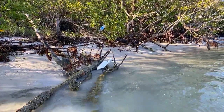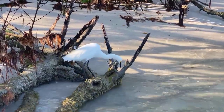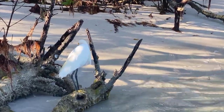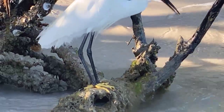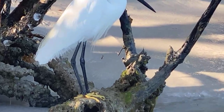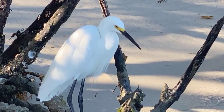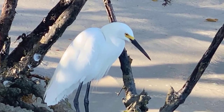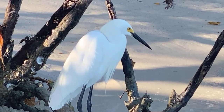Looking for a fish here. Looking for breakfast. There are little fish coming by. I've seen them jumping out of the water. But look at their little yellow feet. There, you got something there. It got something. Love their little yellow feet. Looks like little boots. Beautiful. The little snowy egret. Love those little birds.